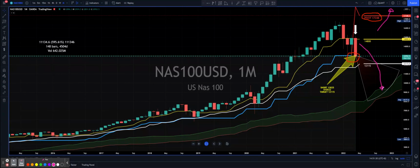All right, so essentially this pullback, we're going to be targeting it to go, at the worst case scenario, initially to gain some support at the 12,115 mark, which is the Kijun line on the Ichimoku cloud, and thereafter the SSSA line on the Ichimoku cloud, then the SSSB line, which is the second support on the cloud line.